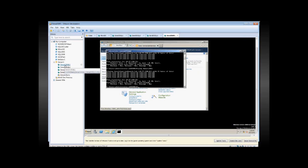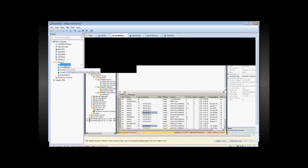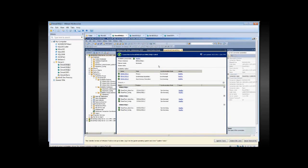Now, if I go back over to SQL 1 and look at my dashboard, by the way, this is part of the whole management studio controlling everything. You can see here from the primary, I can see all of my replicas, everything's synchronized, everything's up to date, everything's happy and healthy. Unlike clustering, I get a different view of availability groups depending on whether I'm connecting to primary or secondary. If I connect to my secondary over here, notice that number 3 has a little red dot there. It doesn't know what's going on with 3. The rest of it's pretty much the same.